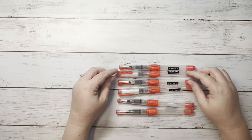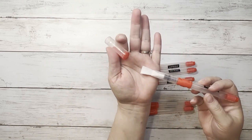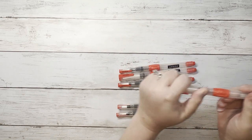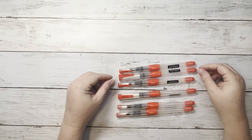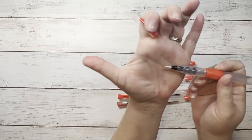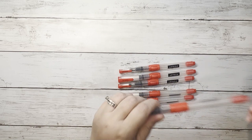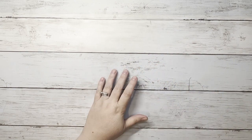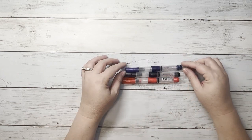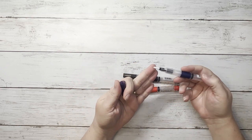You've got the fattest one, which looks like this. I don't know if I would use that. But yeah. And then this is the smallest one. It looks like that little brush. So I got those. And then these ones I got were on a lightning deal, so I thought I'd try these. These are the Caran d'Ache ones. So you have two different brushes. So there's this brush.